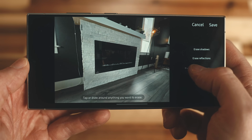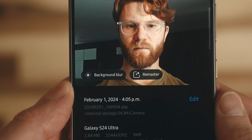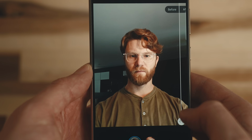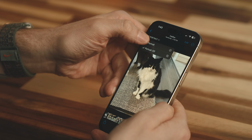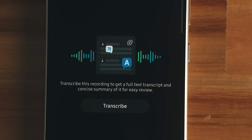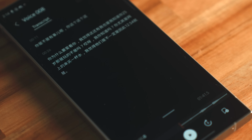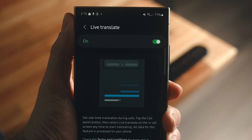Outside the generative AI stuff, there's an option to erase reflections, which again, sometimes works outstanding, sometimes not, and there's remaster and background blur effects, which are similar to auto portrait and auto adjust modes in iOS. If you like those AI features, the S24 Ultra is going to have more than pretty much any other smartphone, where the iPhone 15 Pro is probably going to be on the other end of the spectrum, and Samsung didn't stop there. You can summarize and transcribe voice notes both in your own language and in others. There's actually a whole live translation feature set, and I think all those things are kind of niche that you're probably not going to use very often.